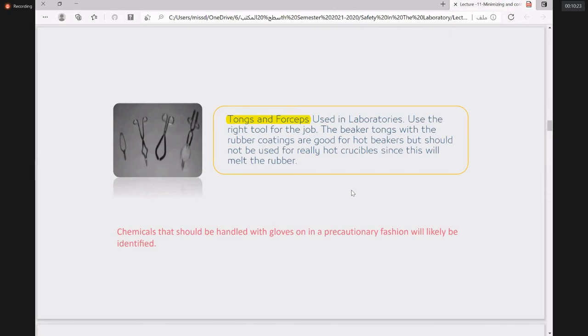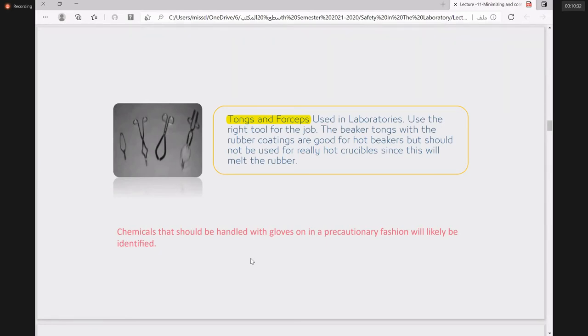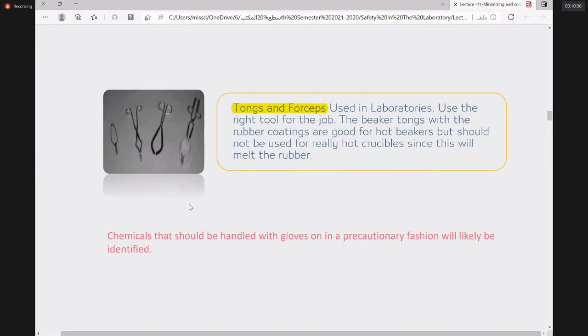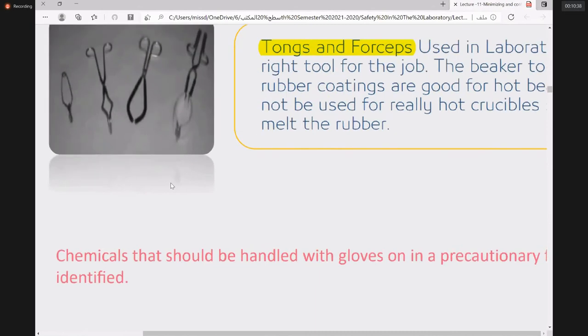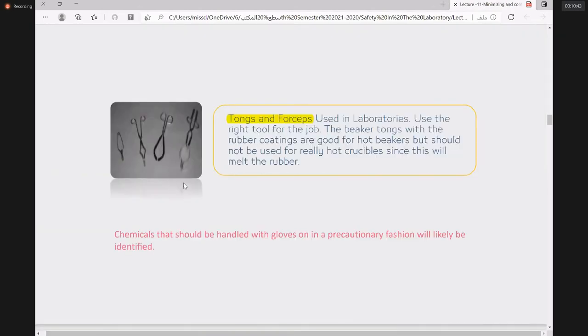Chemicals should also be handled with the gloves and other equipment called tongs and forceps. We can see the tongs here, which are the tube handles. You are using that in the lab, right?